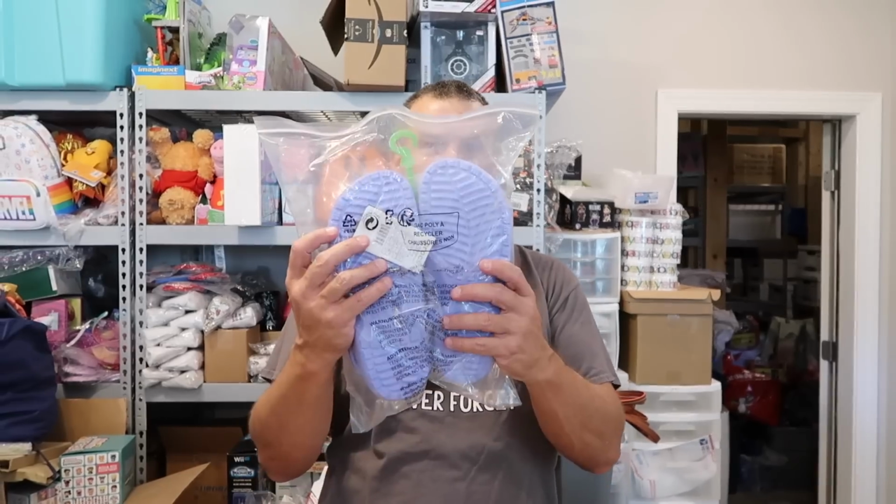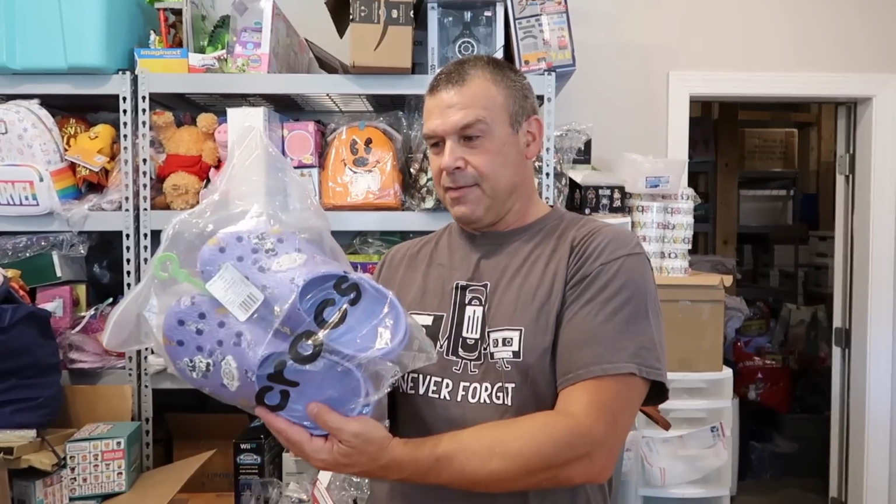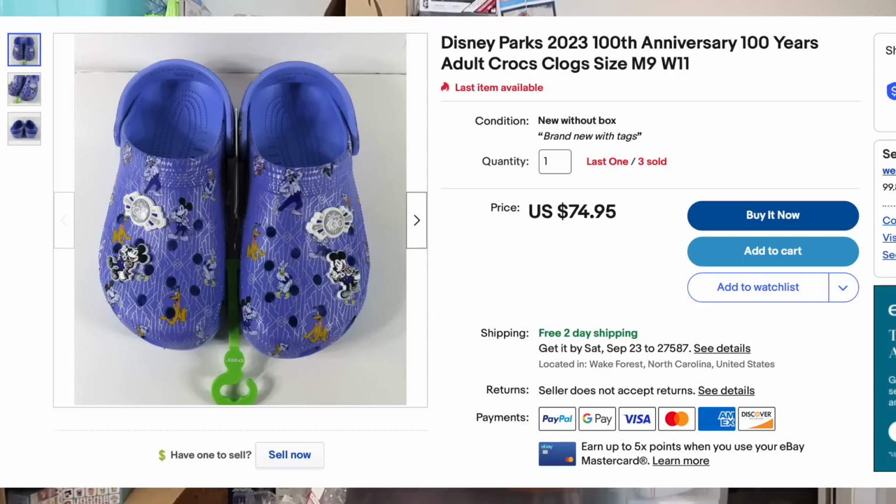They have the characters on them. I love the purple color. If I could get these in my size, I would probably get a pair. But sadly, the largest size that I have ever seen are these right here. Women's 9, men's 11, and I need a men's 12. So, haven't found those yet. But there we go. Crocs. These sold for $74.95 free shipping.